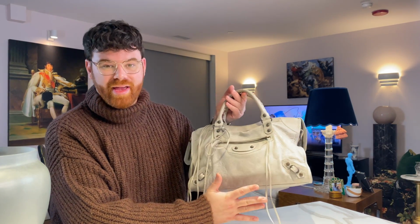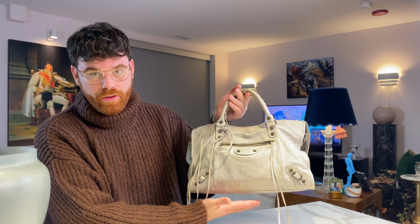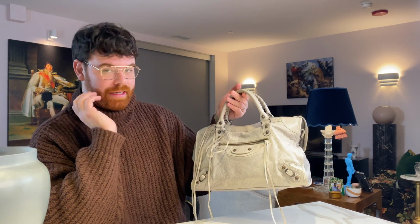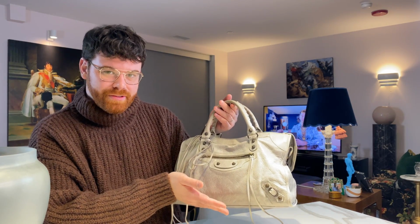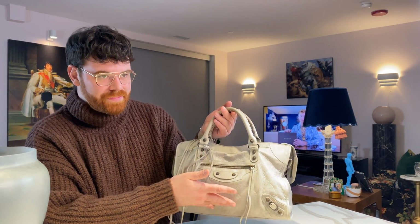But the overall of my bag, it is starting to green a little bit, or yellow, which is common with these dyed lambskin bags from Balenciaga, especially the lighter colors. A lot of the blues, like the lighter ice blues and things, you'll notice kind of have a green tint to them. It just happens with age. You can't really fight that.